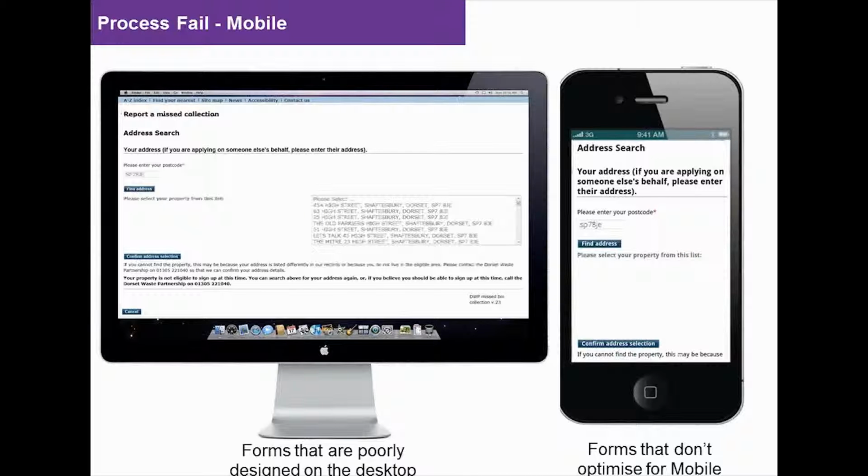So, what does that look like? On the left-hand side here, we've got a fairly ugly but decent form. It's a postcode lookup, so as a customer, I don't need to enter my address. I can just put a postcode in and select it from the drop-down box on the right. From an organisational perspective, that's making sure that the address data is good. I'm not getting duplicate addresses added to my database.